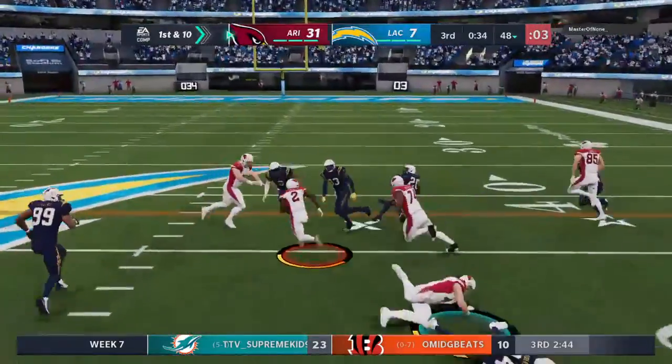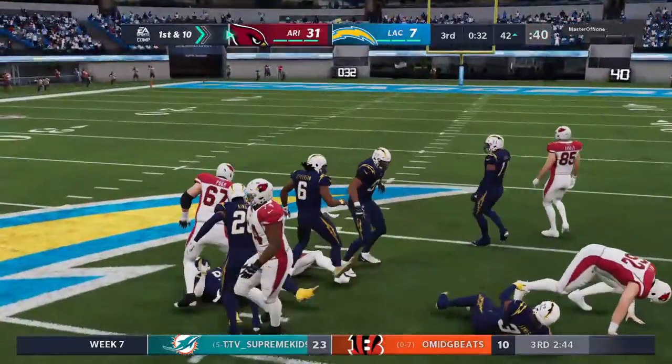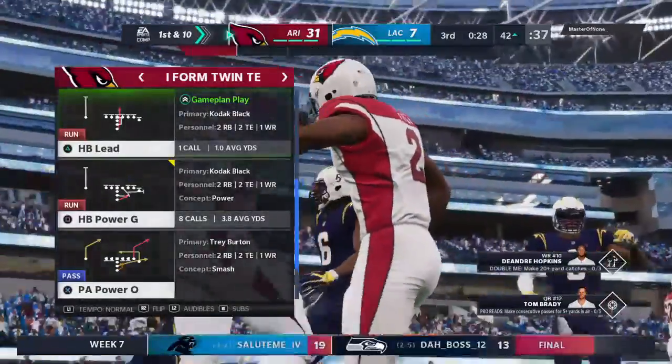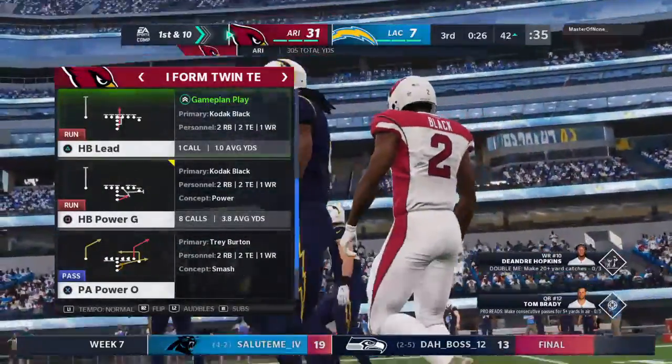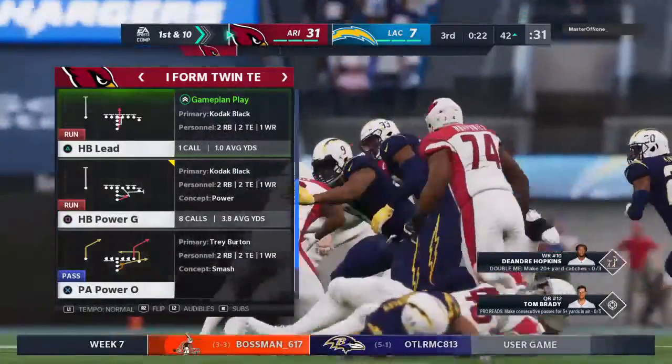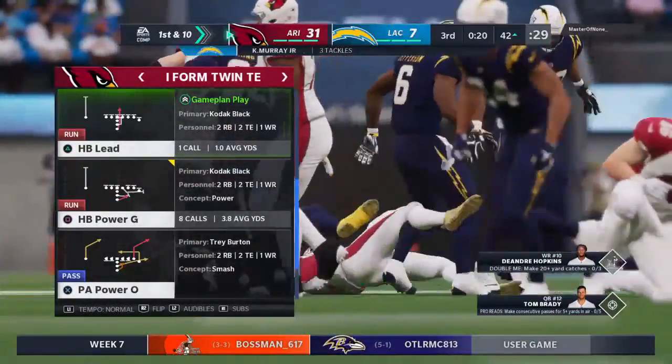Now a handoff looking right. And taking it across midfield and inside the 45. A gain of 10, first down, Arizona. He's turning in a pretty impressive performance running the football and a big reason why they have this nice lead.